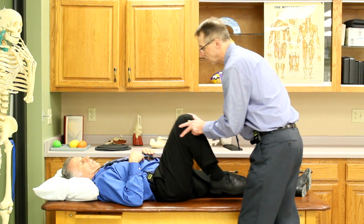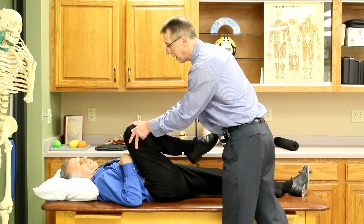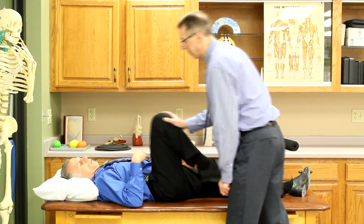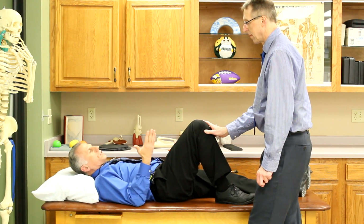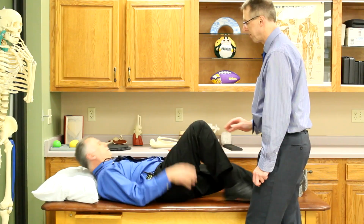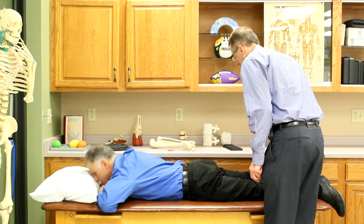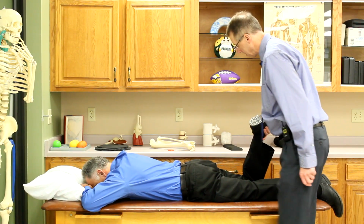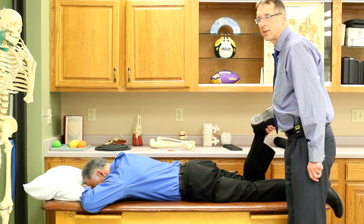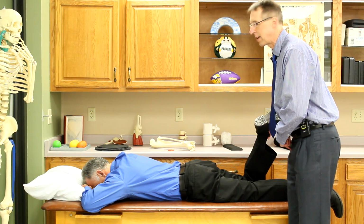If you just go straight up like this, and that pinches, that may be more like the rectus femoris, that muscle, that may be more of a problem. Often called hip flexor tendinitis. Hip flexor is another common name. If you flip onto your stomach, Brad, I'm testing this one right here, and I have them push down. Just push down this way. If that hurts, that could be the second thing we're talking about, again, the hip flexor tendinitis.